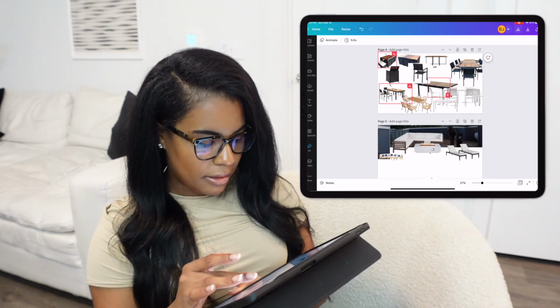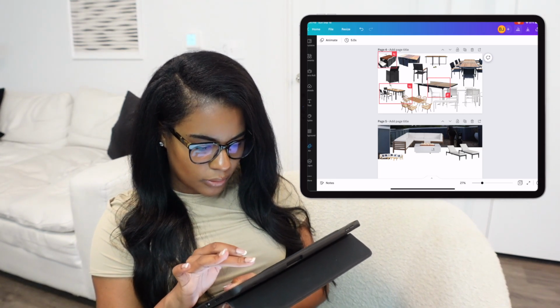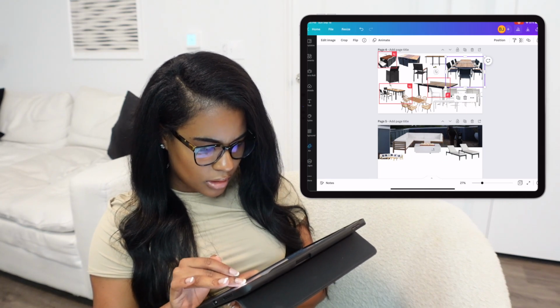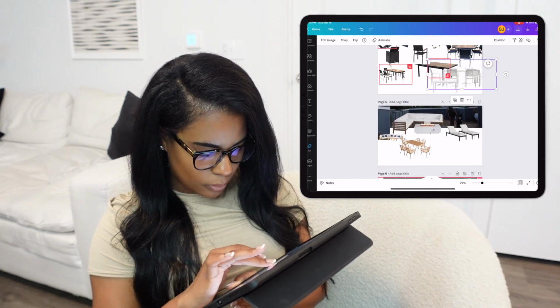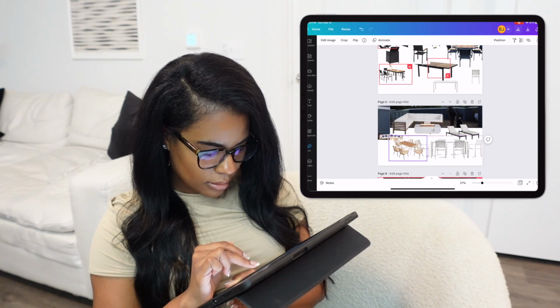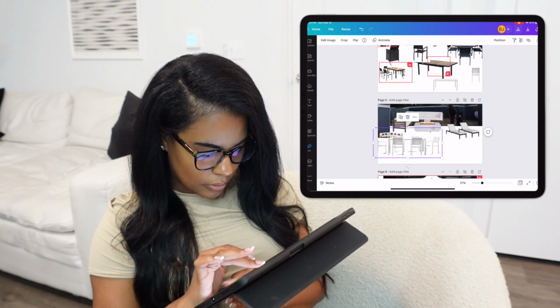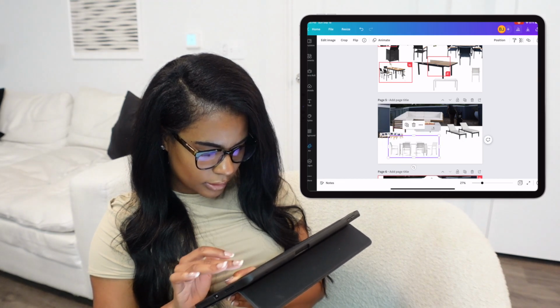And then based off of everything, I'm pretty sure I don't like the look of this wood color. No, I don't. So I'm just gonna choose between either this white or this color. And I really like the white, so that would be really cute.